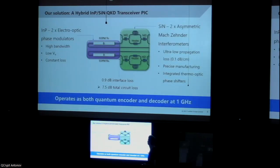So what does our chip look like? Well, what we made was a hybrid indium phosphide silicon nitride QKD transceiver PIC. So we have on the left an indium phosphide section that gives us two electro-optic phase modulators. They have a nice high bandwidth, low V-pi, and a nice constant loss, so no phase-dependent loss going on there. And then on the right-hand side, you've got a silicon nitride chip. And silicon nitride gives you a nice low propagation loss, precise manufacturing, and it has integrated thermo-optic phase shifters, so you can tune the behavior of the structure at slow frequencies.